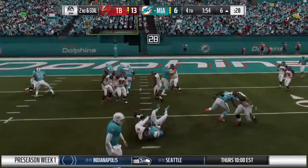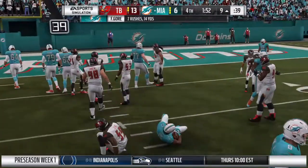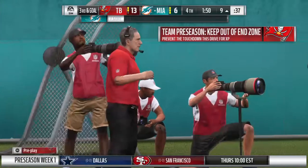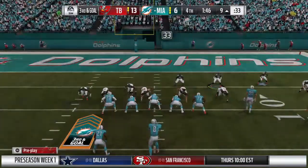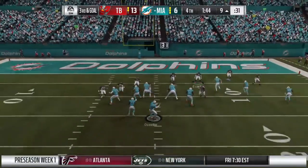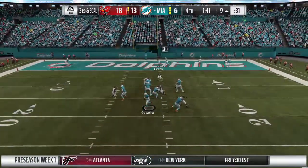He'll get it up the middle. Absolutely nobody fooled there. He's going nowhere fast as he stopped behind the line of scrimmage. They'll wind up losing 4 yards on the play. And that's going to bring up an interesting 3rd and goal.